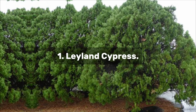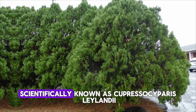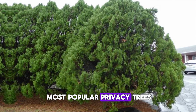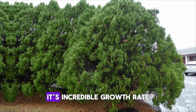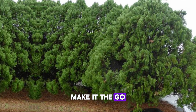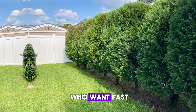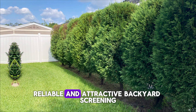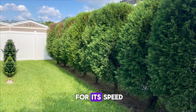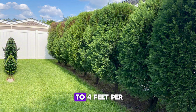1. Leyland cypress. The Leyland cypress, scientifically known as Cupressocyparis leylandii, is one of the most popular privacy trees in the world. Its incredible growth rate and dense evergreen foliage make it the go-to choice for homeowners who want fast, reliable, and attractive backyard screening. This tree is famous for its speed, growing up to 3 to 4 feet per year under good conditions.